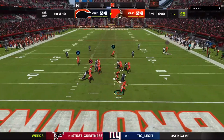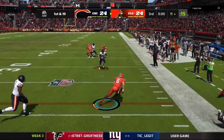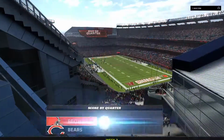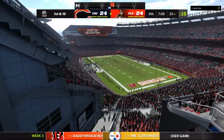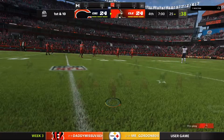Mayfield on play action. Escaping the pressure right. He's going to be out of bounds on what's going to wind up being the final play of quarter number 3. So it's a quarter that saw these two teams trade field goals here as we've reached the end of 3 quarters of play. We'll return with more after this break.